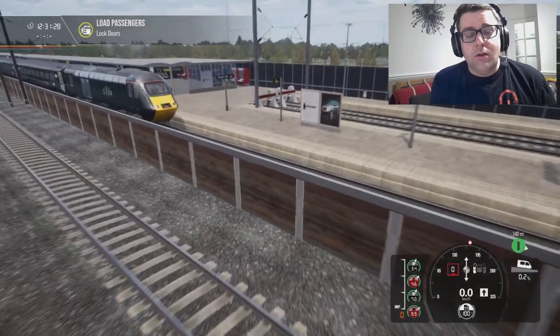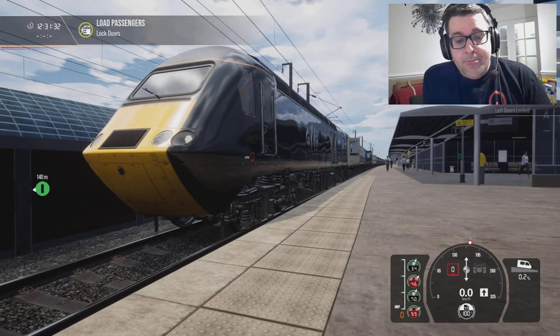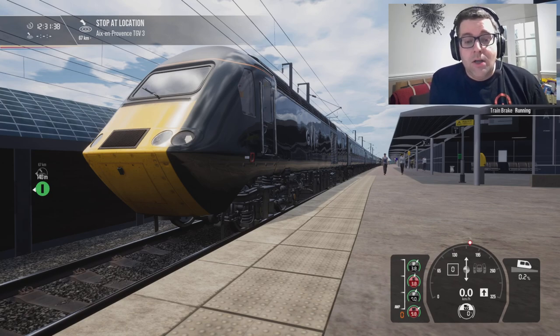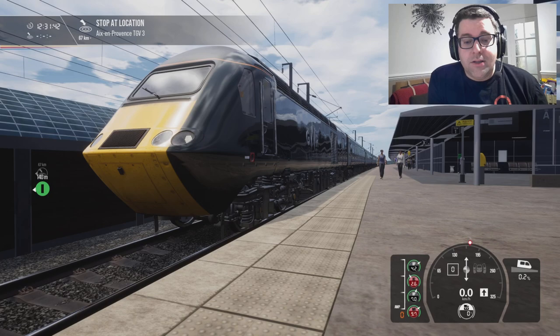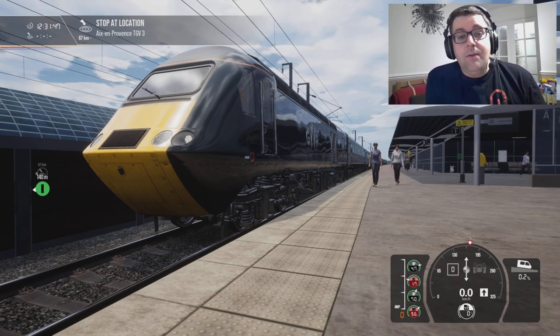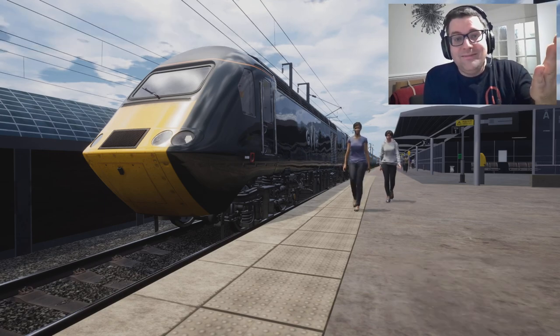So what we're going to do is lock the doors and release the brakes. I'll watch that as we release the brakes, because it takes a while for the brakes to release at the moment. We know that the fix is coming for the HST for power, and hopefully those brakes will lower a bit quicker. So we'll wait for that to go down, and then I'll leave you so you can hear the HST leave the station at Avignon. Enjoy the video.